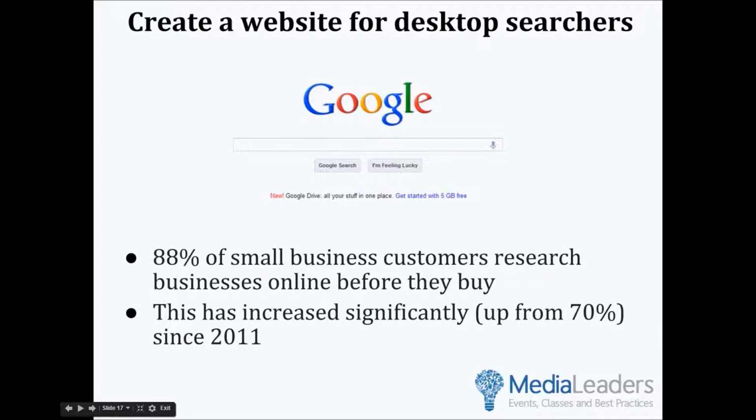Awesome. Walk us through step number 1, how we can create a website for desktop searchers. Perfect.